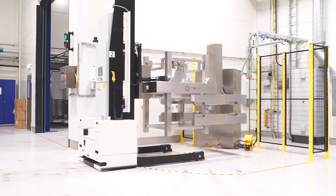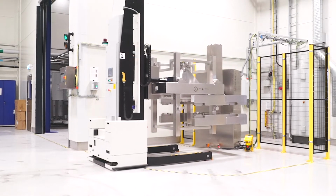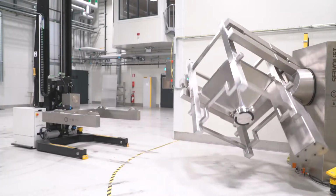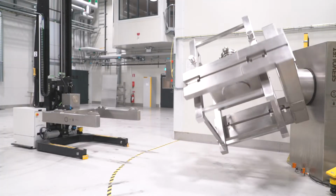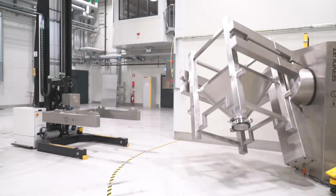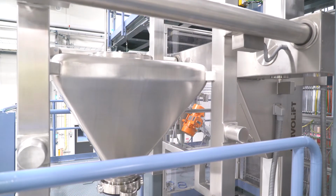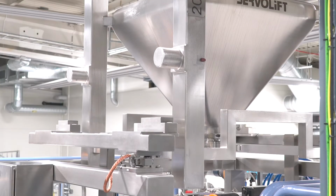Despite what you may think, we're not watching Bob the AGV about to board a merry-go-round gone astray, but rather inserting the powder container into the blender. Here, the titanium powder is vigorously blended to ensure a completely homogeneous batch. Next up is the sieving tower.